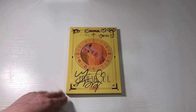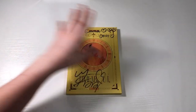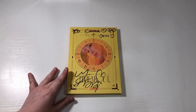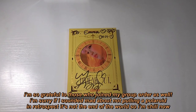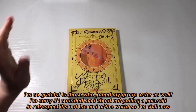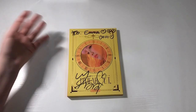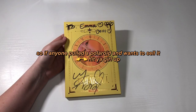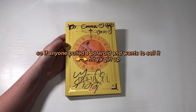All right, everyone, since there are so many albums, I really don't want to do an ending shot with all of the albums spread out on the table. Also, I'm feeling a little bit upset that I didn't pull a Polaroid in any of these albums. So it's okay though, I still got a signed album out of it and it's so cute and I have the memories to show for it. I'm gonna be keeping an eye out for any Polaroids that end up going for sale.